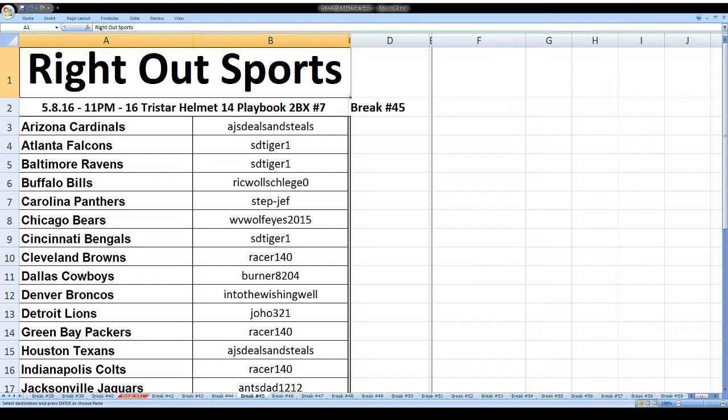2016 TriStar autographed miniature helmet with some 14th playbook. It's a 2-box break number 7.